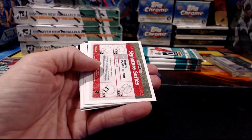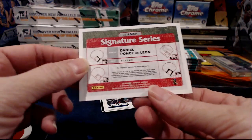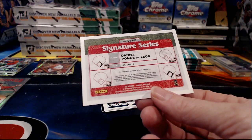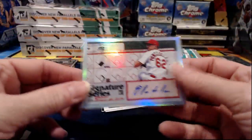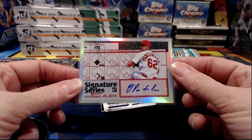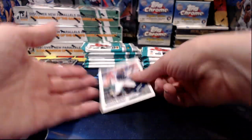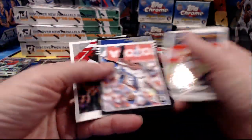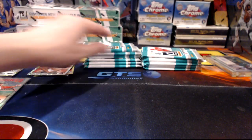And we have ourselves a little signature hit here for the St. Louis Cardinals. And that is Daniel Ponce de Leon with an autograph hit. Signature series headed to the Cardinals. His last name barely fits on his jersey. It's got that huge arc, you know. It still barely fits on there.